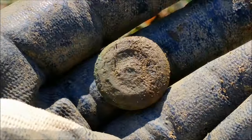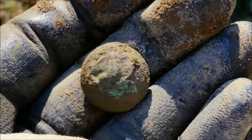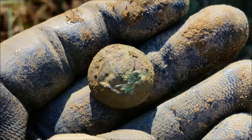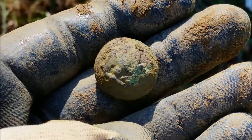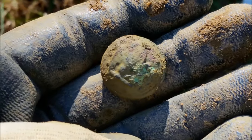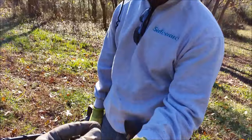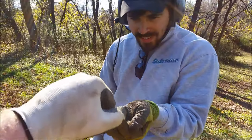So this one's nowhere near the condition of the other two, the smaller ones, but it is the same design, Eagle and Anchor, Navy. We're presuming Civil War, it's got to be. That's a little crusty, but that's fantastic. We need to get more private permissions. I like this.